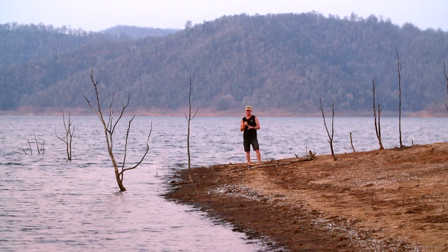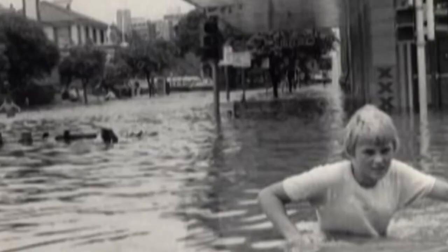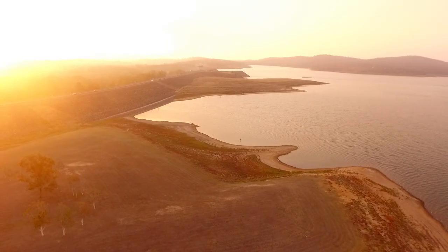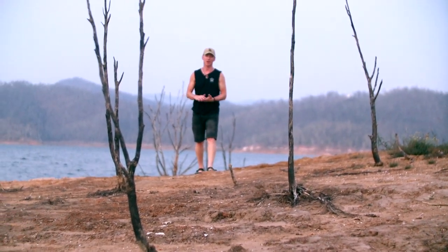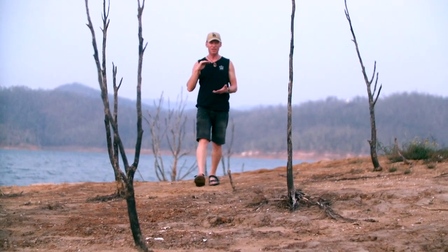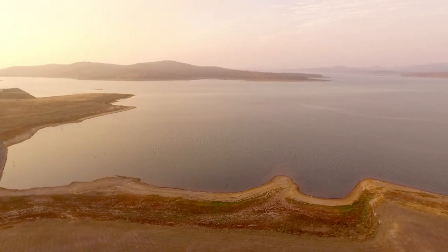Wivenhoe Dam was built following the Brisbane 1974 floods as flood mitigation and also as a water supply for Brisbane and southeast Queensland. It's been 5 years since we've had any significant rainfall. The water level in this dam is 40 metres lower than it was for the 2011 flood.